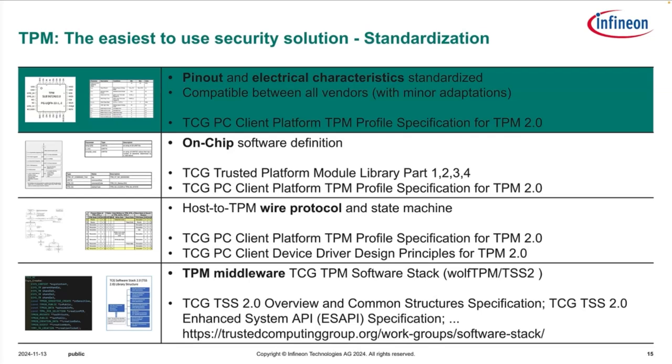The next step on this slide, we see the wire protocol. Also, this is completely defined, so we have the same driver for everything. That is pretty nice to know. And if you have a logic analyzer and you know a little bit about the protocol itself, you could read directly on the lines what has happened there.